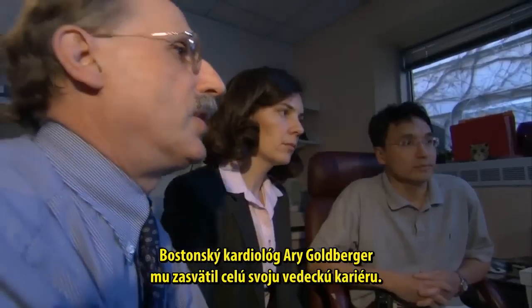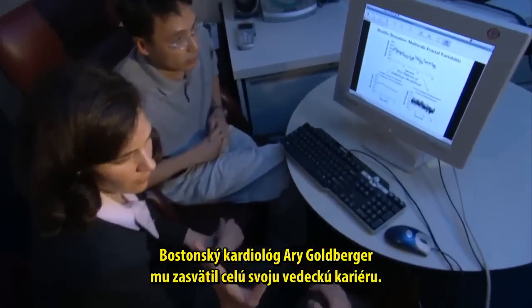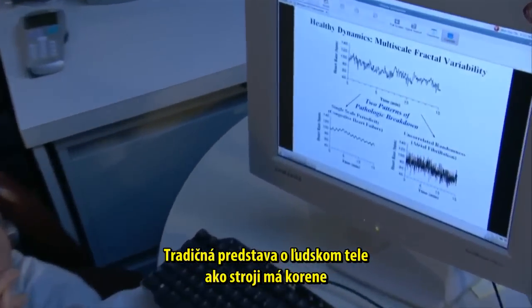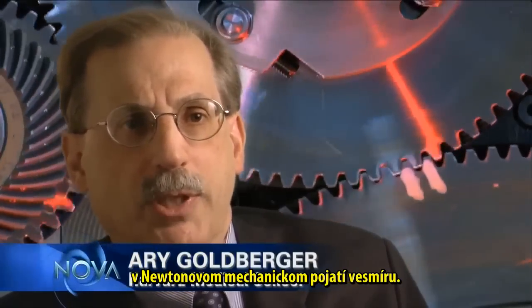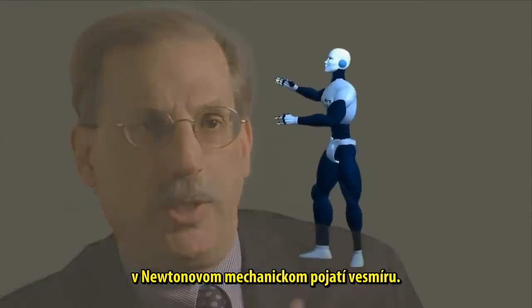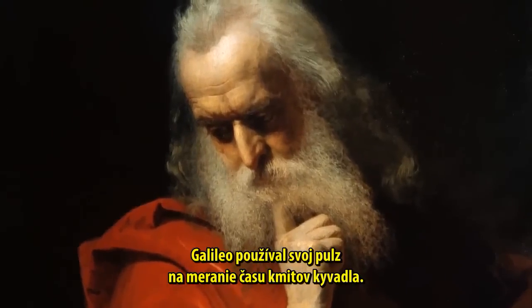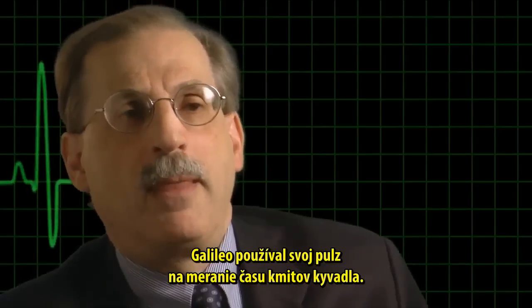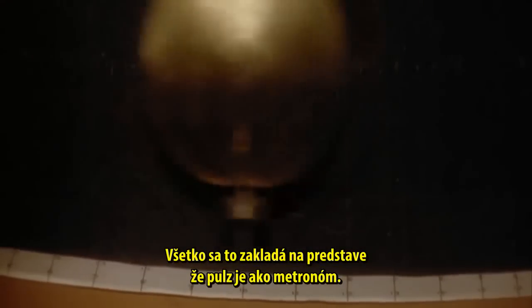Something that Boston cardiologist Ari Goldberger has been studying his entire professional life. The notion of the human body as a machine goes back through the tradition of Newton and the machine-like universe. So somehow we're machines, we're mechanisms, the heartbeat is this timekeeper. Galileo was reported to have used his pulse to time the swinging of a pendular motion, so that all fit in with the idea that the normal heartbeat is like a metronome.